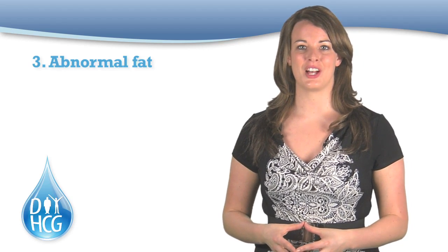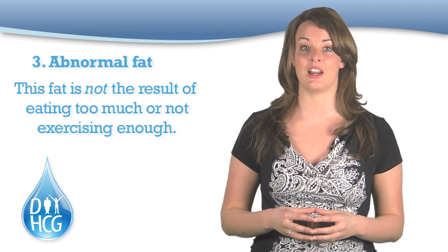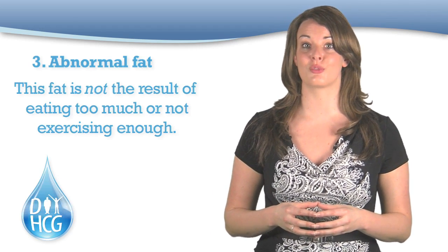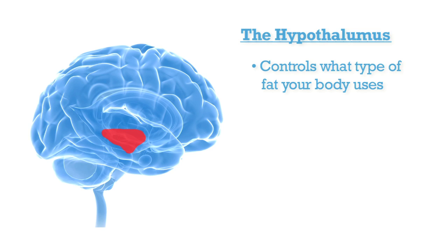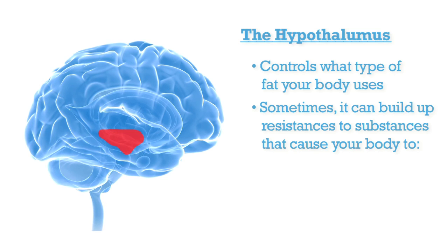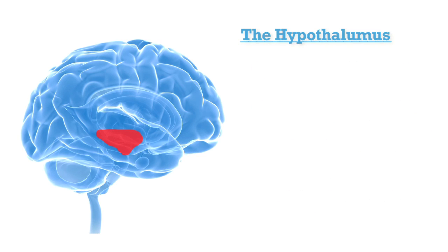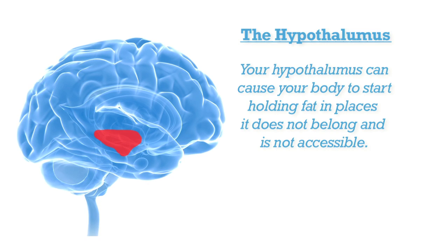This is where the HCG diet protocol comes into play, because Dr. Simeons discovered that abnormal fat is not simply the result of eating too much and/or not exercising enough. Are you surprised? We weren't. According to Dr. Simeons, the problem with abnormal fat starts with a little center in your brain called the hypothalamus. Now don't worry, there is not a test at the end of this, but the short explanation is as follows. The hypothalamus controls what fat your body uses, but sometimes, or often, things get a bit out of whack. This causes your hypothalamus to build up a resistance to the substances that your body produces to tell you when you're full, when to burn fat, and when to lock fat away into your inaccessible fat reserves. When your hypothalamus is out of whack, it can make your body do some crazy things, like start holding fat in places where it does not naturally belong and it is not accessible.